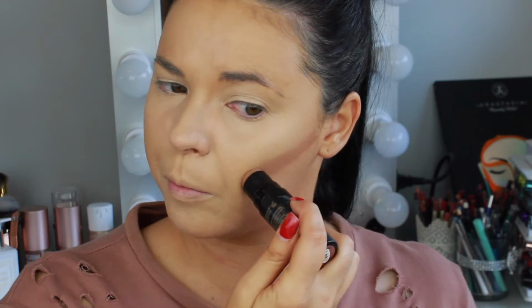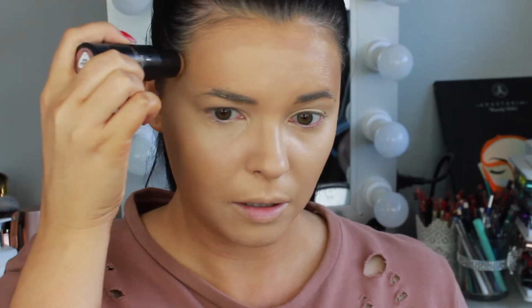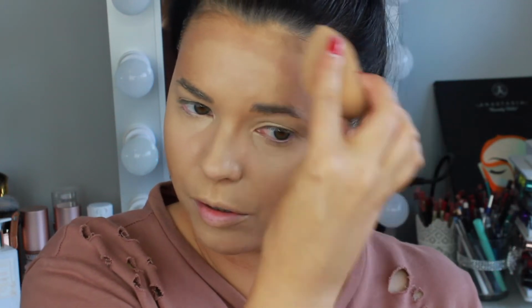And to bronze up my skin, I'm going to use the Nudestix Nudies All Over Face colour in the shade Bondi Bay. This is a bronzer. Just going to apply that straight onto the skin, just on the areas where I want to bronze up a bit more. And just using my Beautyblender again just to blend that out. I really love using cream bronzers. I just find they melt into the skin and they just give you that really natural bronzed look.